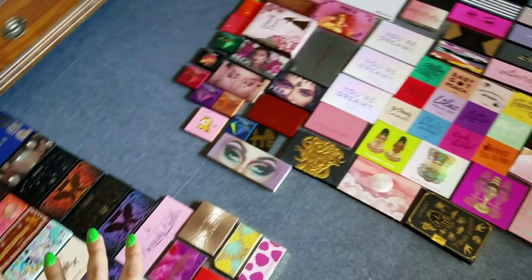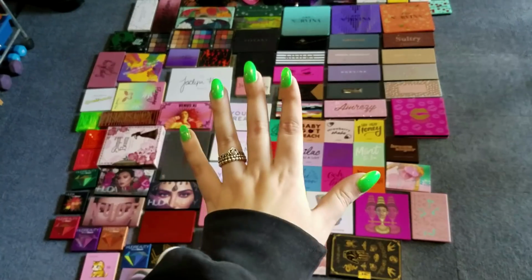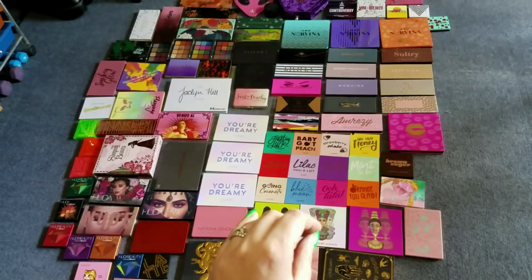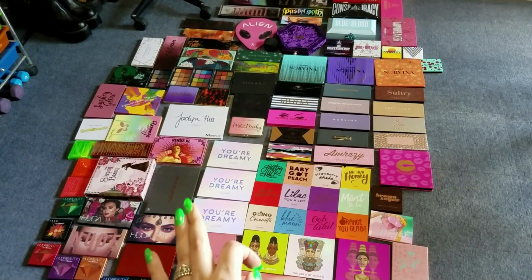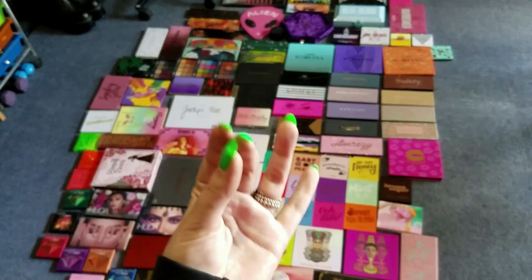It's just so good knowing that the majority of what's in here now is stuff that I know I'm going to use, I'm going to pull for. It's going to be great. It's painful at first, but it will be for my betterment.